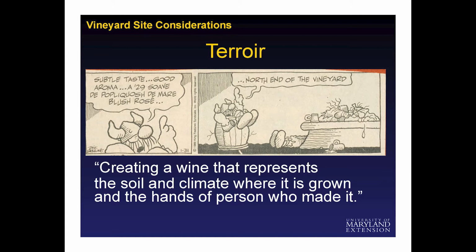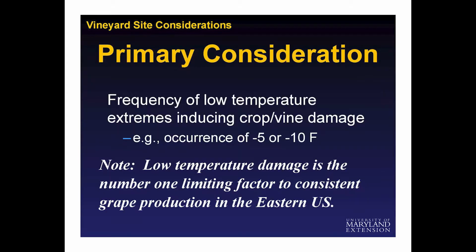People are paying $60, $70, $80 for bottles of wine in Maryland, and when you compare that to wines that they can buy in a liquor store, it may not be the best balance. So it shows that people are paying premium prices for locally grown grapes and fruit, and that's a good thing for us.